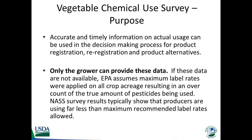The FQPA requires the EPA to use actual data rather than assuming that maximum label rates are being applied on all crop acres. NASS survey results typically show that producers are using far less than the maximum recommended label rates allowed.